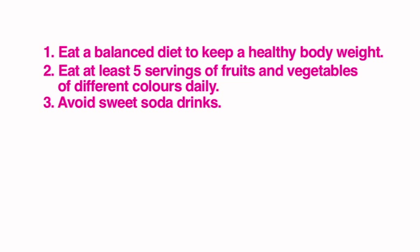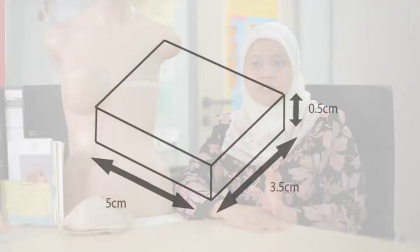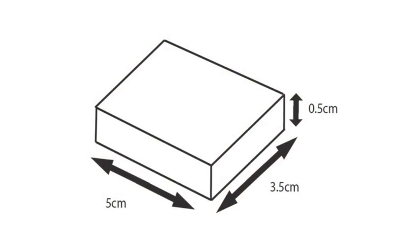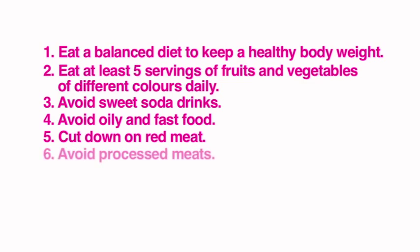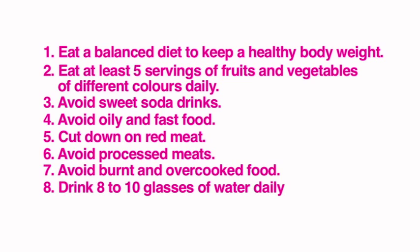Avoid sweet soda drinks, avoid oily and fast food, cut down on red meat. You should not eat it more than 3 times a week, and each serving should be the size of a matchbox. No processed meats, no burnt and overcooked foods, drink 8 to 10 glasses of water daily, and no alcoholic drinks.